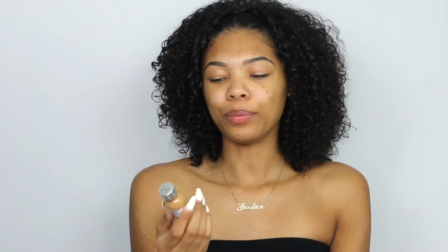This is the L'Oreal True Match. This one's actually at the drugstore. It's like $8. I think it's like 7 and some change, or 8. I don't know. It's under $10. I believe so. It's between $7 and $10. So yeah, I guess it's kind of a holy grail. Like, if I run out, I will get another one. So this one's really good.